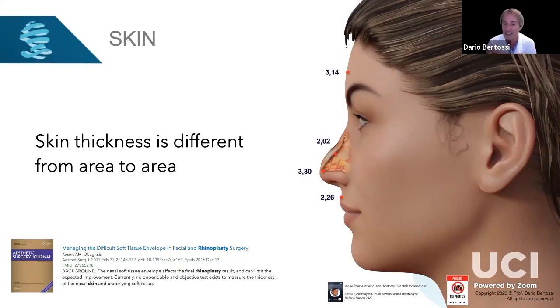So if we go in the glabella, and if we go in the anterior nasal spine area, which is the nasolabial angle, or we go in the nasal base, particularly in the piriform aperture area, we have different thicknesses of the skin, and we have to take care about that. Even though we normally use in the nose a very viscous and elastic material that stays in place, it can be visible if we inject this kind of filler too superficially.